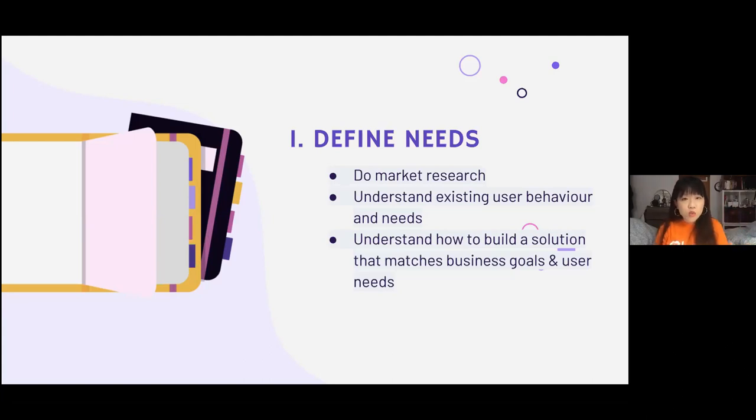And a very important thing is to do market research. So we would understand how our existing, not competitors per se, but people who have the same UI problem, how do they solve it? If we have a calendar problem, then how do other companies with calendar interfaces solve that problem for the user? So we go and understand how other people do it.